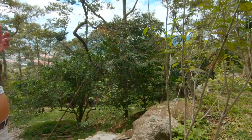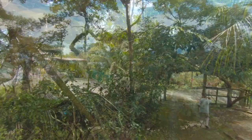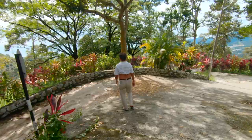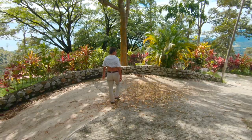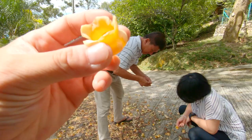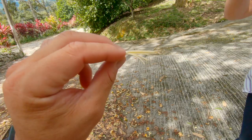Yeah, so those are flowering right there, and a bunch of them are going to drop. Wow, he has a lot of plants here, huh? A lot of fruits. Wow, there's 300 trees here. This is a flower. No, this one you can eat. Oh, they eat this? Okay. Stir fry. Oh, wow. It's like bean sprouts.